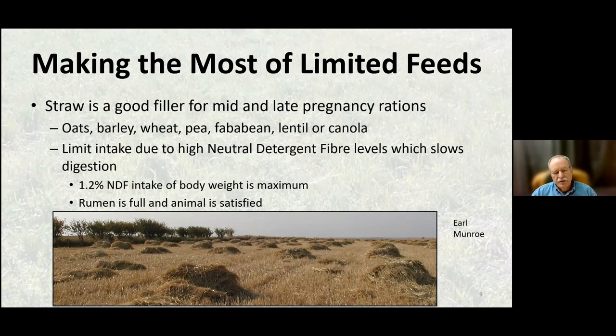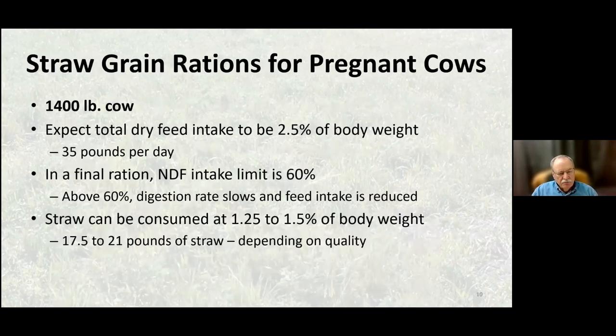Now, limitation for intake is measured by how much neutral detergent fiber the animals have actually consumed. That's the hardest part of the straw to digest. So if the animal eats 1.2% of body weight as straw, that will be the maximum that they can eat because the rumen's full and the animal is satisfied. So that 1,400 pound cow, if you're expecting 35 pounds of total feed intake or dry matter intake per day, you will get a reduction in feed intake when the NDF values are above 60% or someplace in that 17 to 21 pounds of straw. That's the maximum that those cows will eat, depending on what type of straw it is.